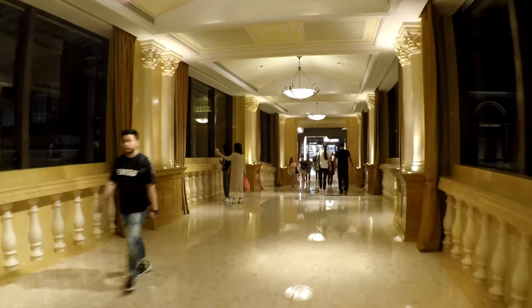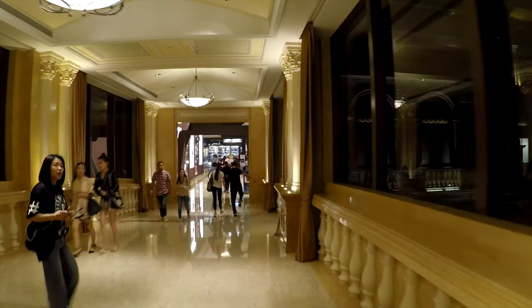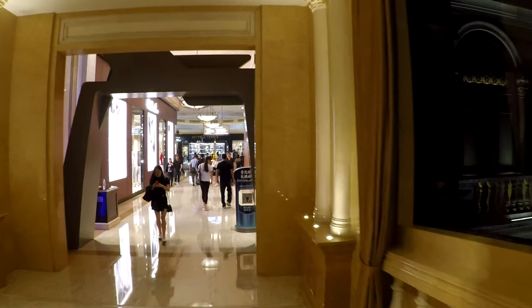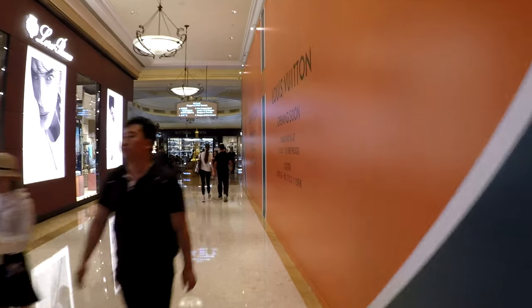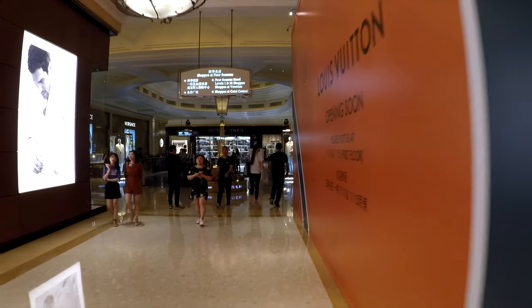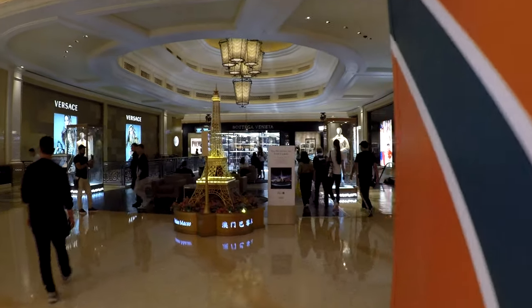See all these other hotels. Pretty nice Four Seasons. If you're looking for solitude at a high price, you can get that at the Four Seasons. It's way more relaxed. But it comes at a price. So here we are, shops at Cotai Central. We'll have to cross the road to get there, which we're gonna do. Here we go.